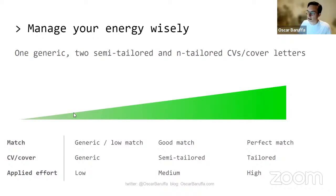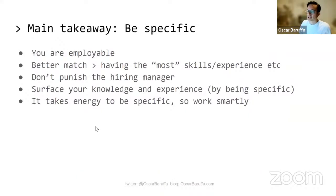It's really like understanding that there's a spectrum. You've already got half the battle won, and you can try and manage your energy and expectations accordingly. All right, so we're now really almost at the end, before I just get to a few goodies and takeaways for you.